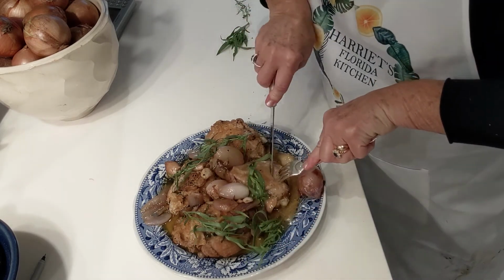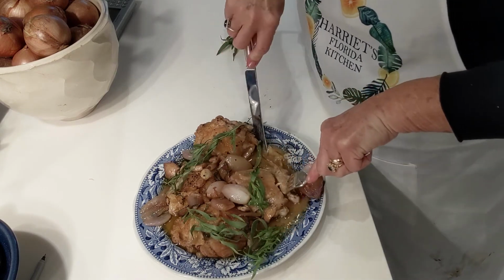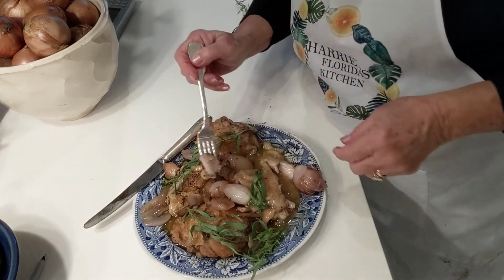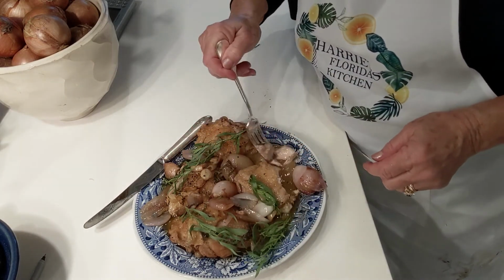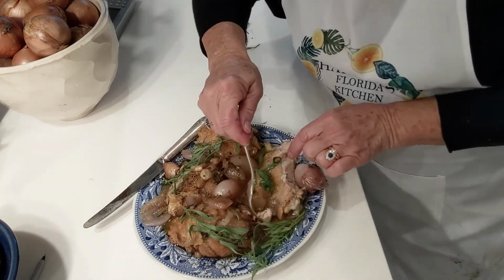Oh my gosh, this is one of my favorite dishes. I'm super excited to have an excuse to make it, now that I figured out it would be perfect for disaster preparedness. Oh, yum, yum, yum, yum. Maybe just a little bit of one of the shallots.